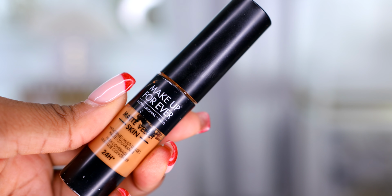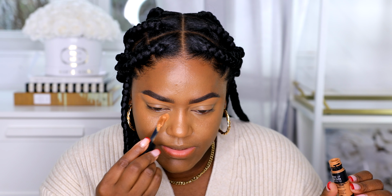I'm going to add a little bit of this Makeup Forever concealer. This one is in the shade 5.1. I'm going to just add some of that over it for extra coverage. This is a thicker concealer.